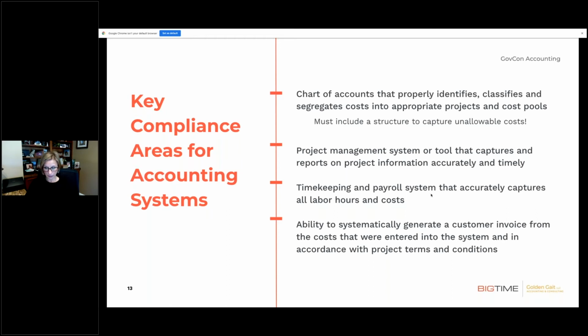Next, a timekeeping and payroll system that accurately captures all your labor hours and your costs. That's critical. It's also critical that timesheets are done in a certain way. They're done daily, they're approved by the employee, and they're approved by the supervisor. So there's a lot that goes around that. We don't have time to get into that today.